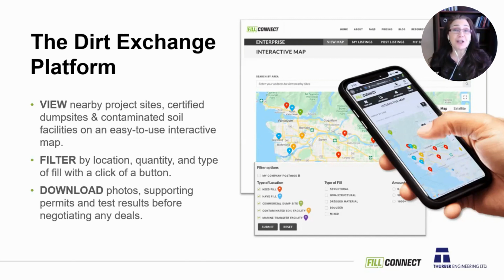A recent project was at UBC, where two projects were able to collaborate. They were only 5 minutes away from each other. One project had excess fill, and they were able to take it to another project with quick testing. This is something that would have probably taken much longer, and trucks would have had to drive much longer. So that's why we're here to help people collaborate with the PhilConnect platform.